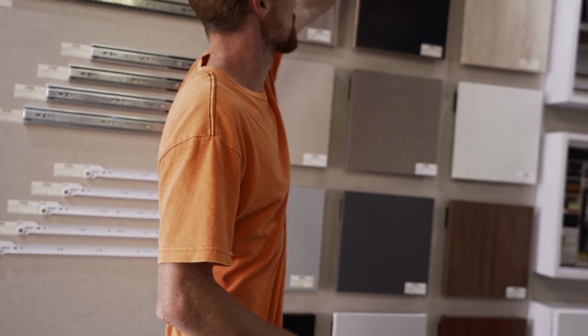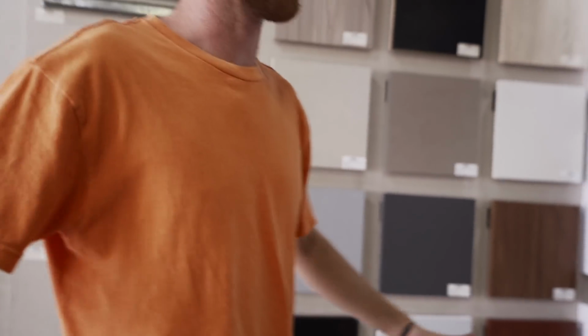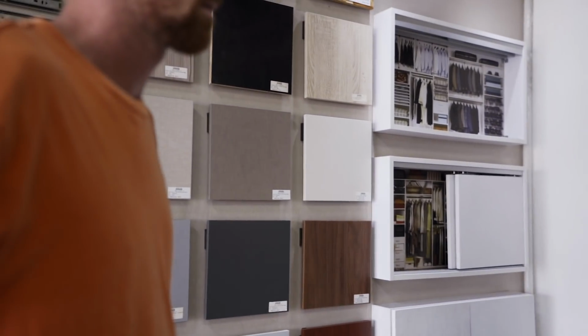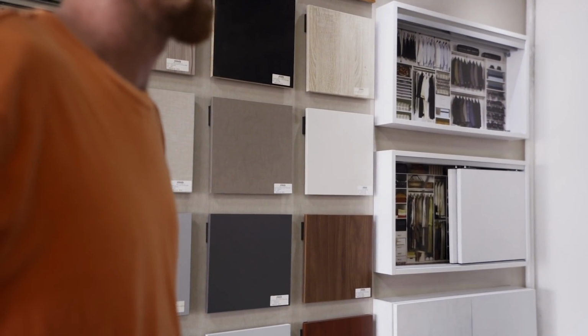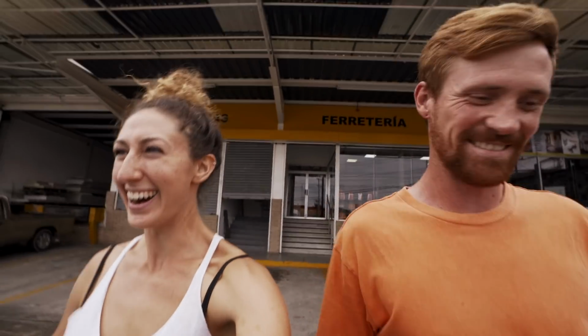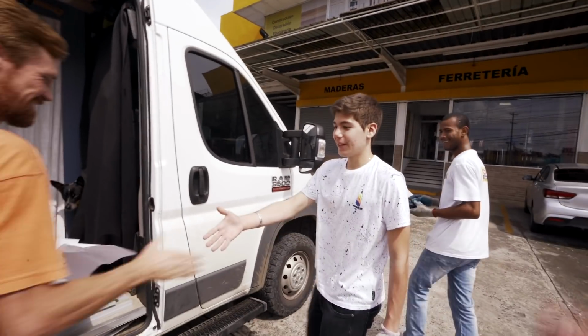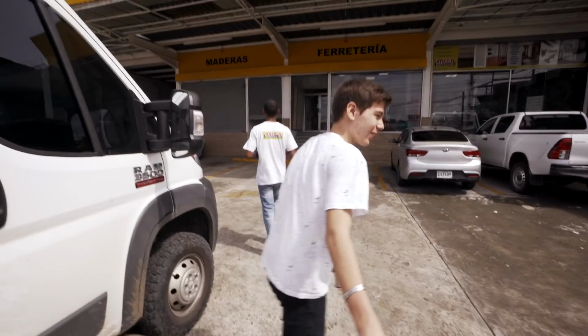What about this? You guys sell it in small pieces, or does it only come in like... 4x8. Yeah, 4x8. Okay! That was easier than I expected it to be. I don't even have to cut any wood. These guys are gonna cut it for me. Wow! Beautiful. Gracias. Bye. Bien. Muchas gracias. Hasta luego.